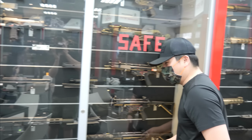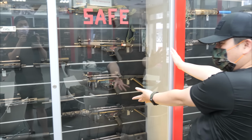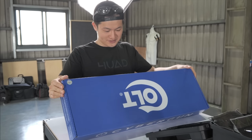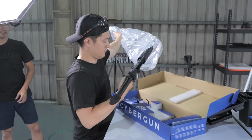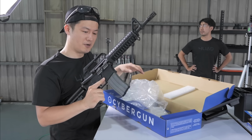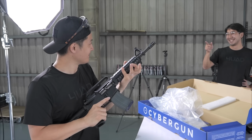To be honest, I haven't had any VFC guns lately. So, I'm super excited to myth-bust this. Let's get the party started. Fresh Colt cyber gun. So small. Super light too. Hey, your teapot.